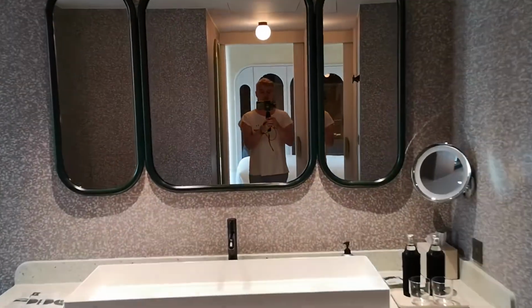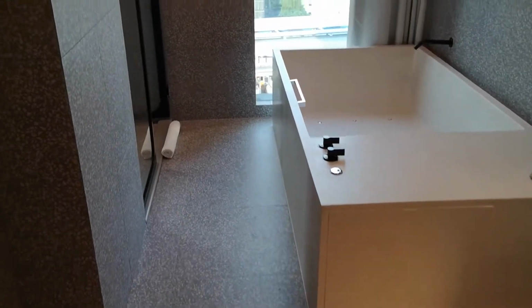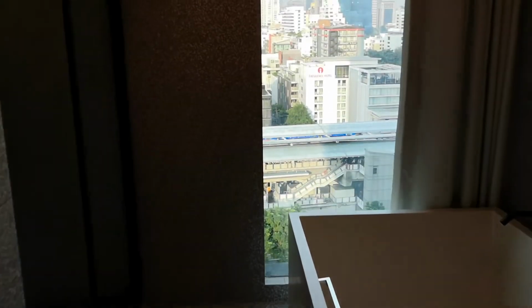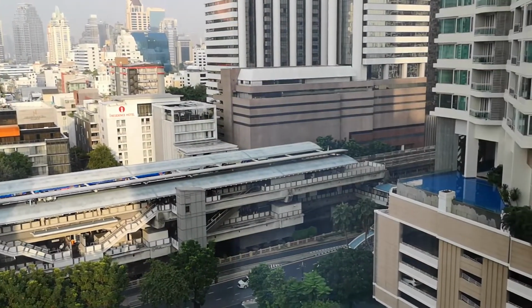And this is me. Here is your huge bath with jacuzzi style jets and this nice view that you can enjoy from the tub. Here is the shower.